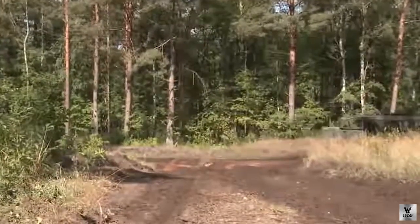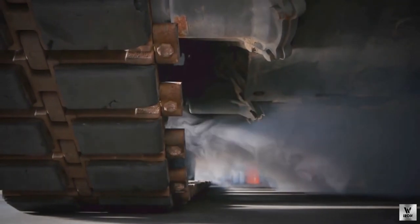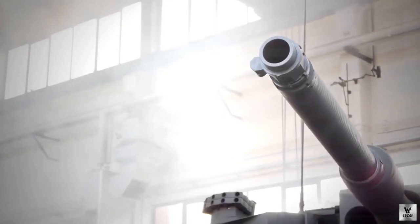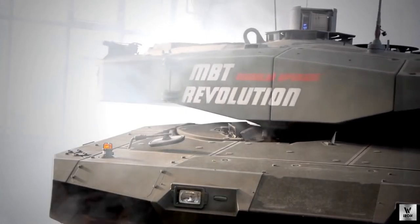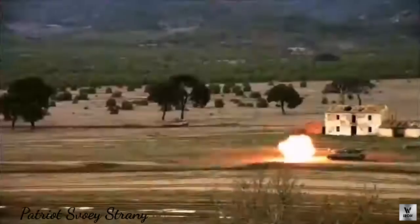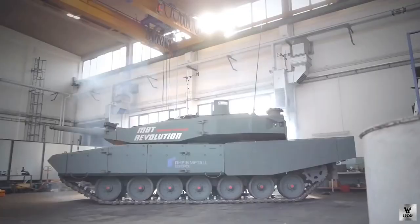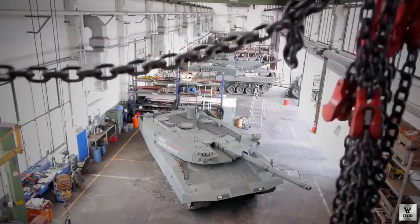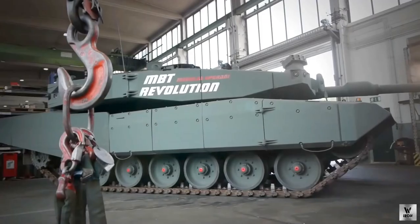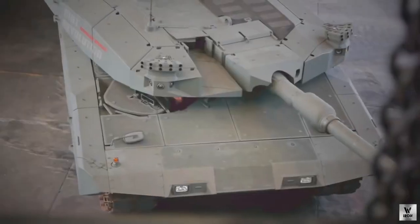The main attention during its creation was paid to counteracting improvised explosive devices and mines. To prevent enemy shells from hitting the tank, the Revolution includes new ROSY smoke grenade launchers capable of firing smoke grenades in any direction, both in manual and automatic modes. It's claimed that it takes no more than 0.5 to 0.6 seconds to create a veil of sufficient density, and the chemical composition and physical properties of the smoke allow it to disrupt the attack of almost any existing anti-tank weapon.